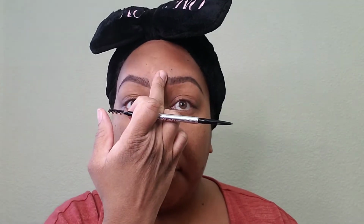But yeah, this pencil right here, I absolutely love it. I've been on this Precisely My Brow kick, I would say, for about a good year. And I promise you guys, it's bomb. It's bomb. So let's see, are they straight? They gonna do. They gonna do.